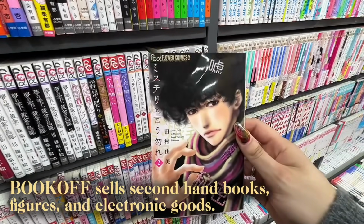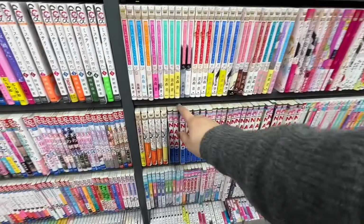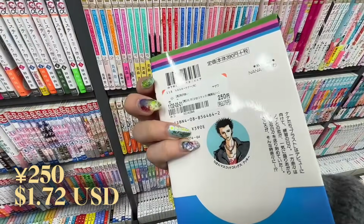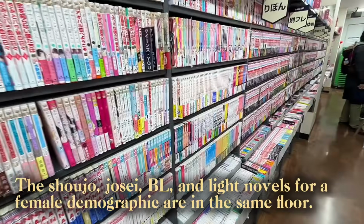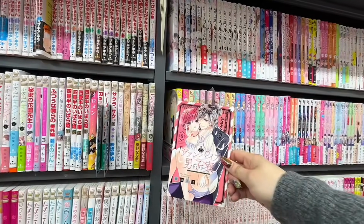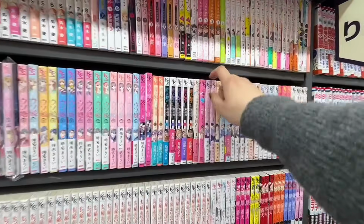The books are organized by demographic, then publisher, and then sorted in alphabetical order, I believe, making it very easy to navigate. And yes, the manga is extremely cheap. Like this copy of Nana was only $1.72. So if you're looking for affordable shoujo, josei, BL, or light novels, everything is conveniently placed around the same area, so you won't have to walk too far or go to different floors. Everything for a female demographic is usually bunched in, so it's easy to find.